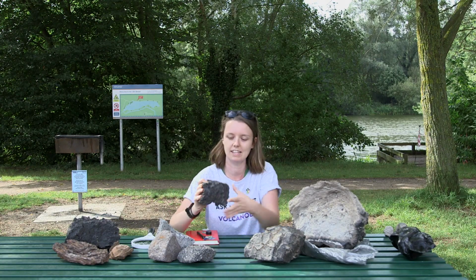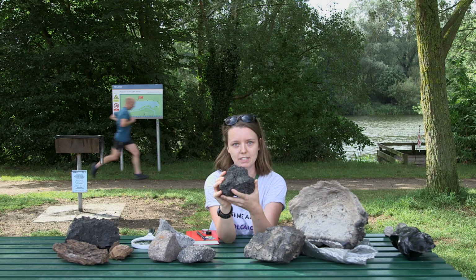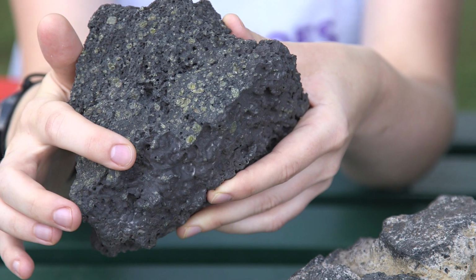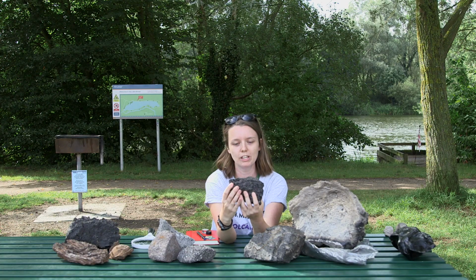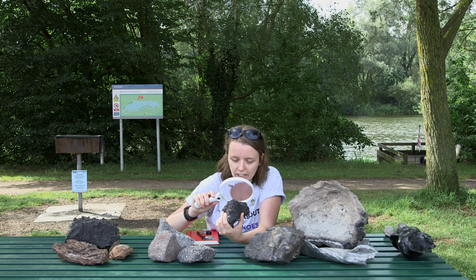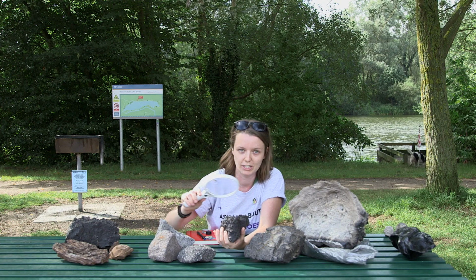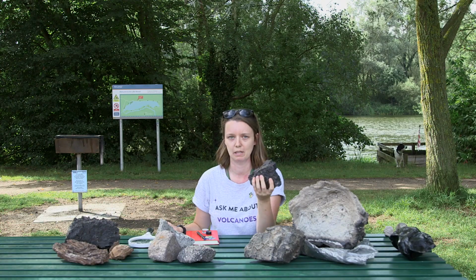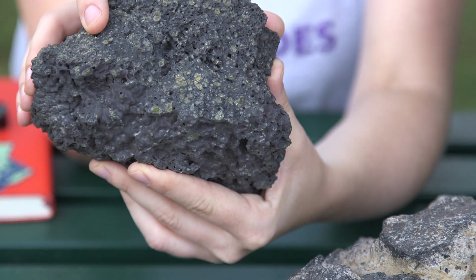Now, if we look inside the lava, sometimes we see crystals. In here you can see these green crystals. These are called olivine. Now, when you're looking at crystals, it's really important to look very closely and look at the shapes and the colours that you can see, because they will tell you what the crystal actually is, which is really, really important to understand the inside of our volcano.